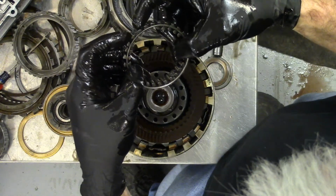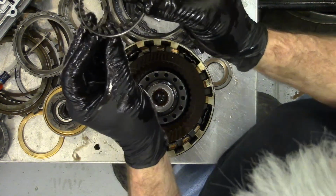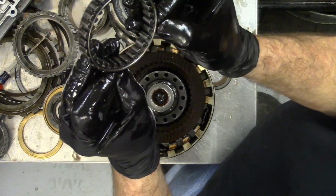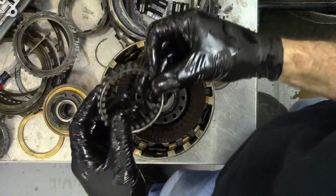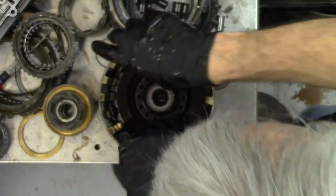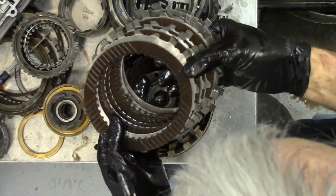And this one's got, what, 2, 4, 6, 8, 10, 12, 14, 16, 18, 20, 22, 24, 26, 28, it must be 29. There's 29 elements. I think I got an extra one. But the Borg-Warner one is what a lot of people put in there.